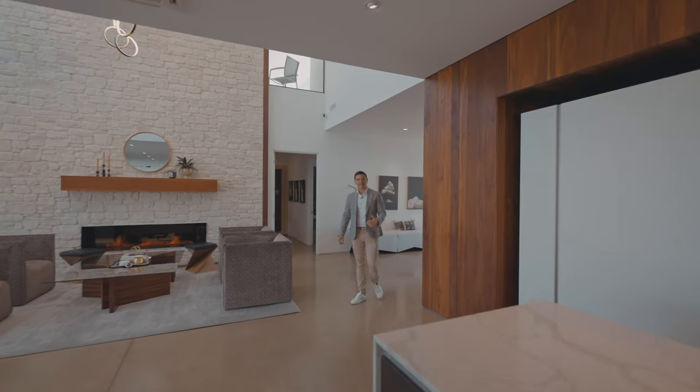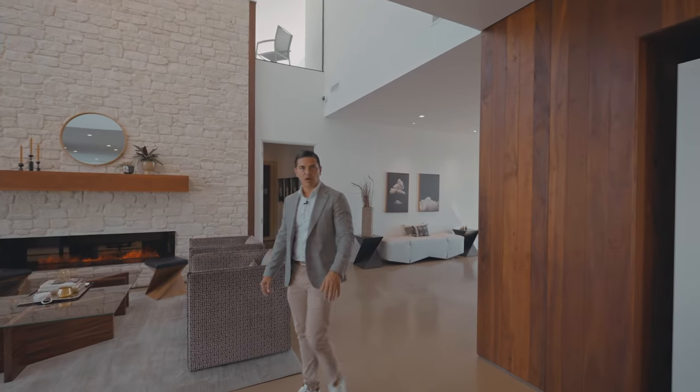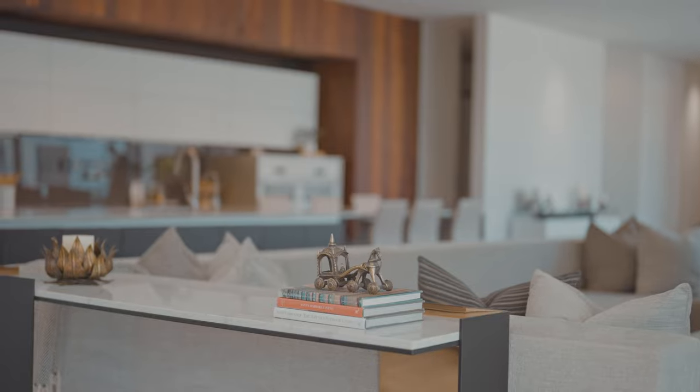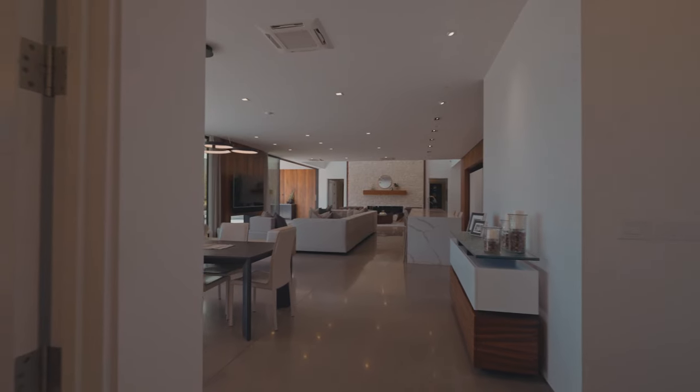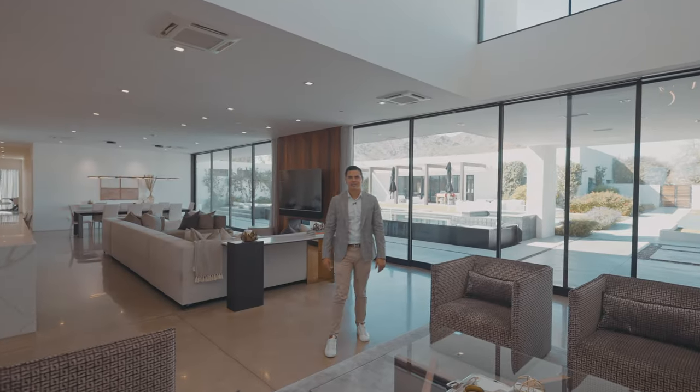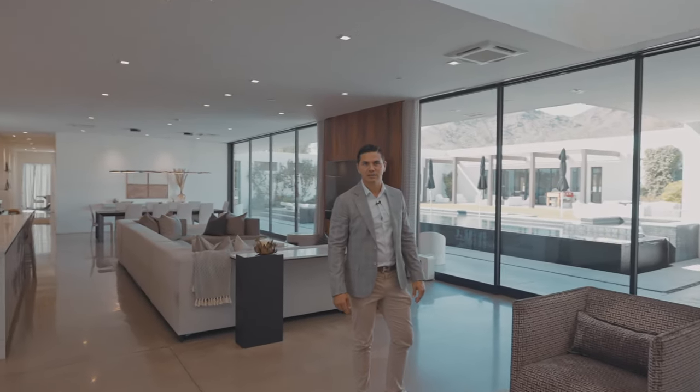This privately gated luxury modern masterpiece is located at 5505 North Casa Blanca Drive. It sits on almost 2 acres, 7 bedrooms, 9 bathrooms, 10,480 square feet, and this is the ultimate luxury desert living experience.